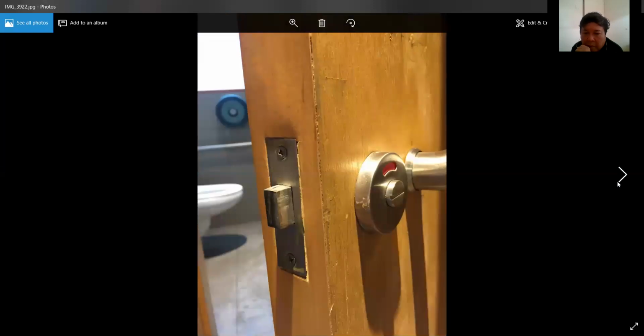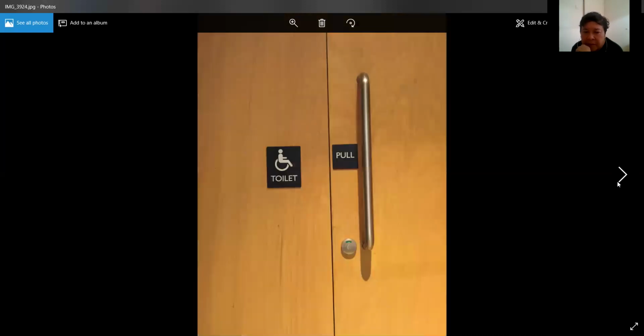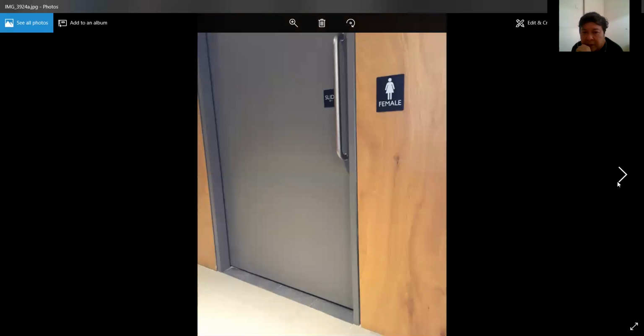So from the outside, if somebody is locked inside, you can open it. Somebody can help by putting in a coin and it can be opened. This is in an emergency. So there should be an alarm mechanism inside, if somebody falls down, so that they could trigger the alarm. And this is from the front, where the handlebar is pulled and it's vertical rather than horizontal. This is an example of the sliding door that is at a female toilet.